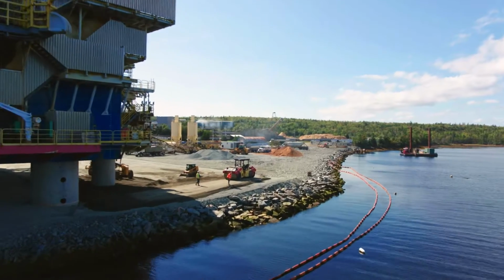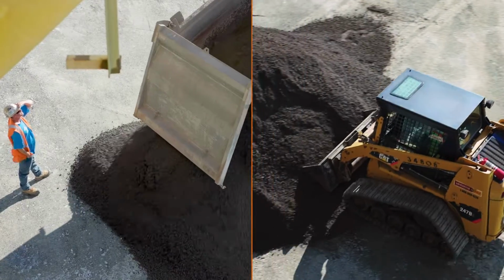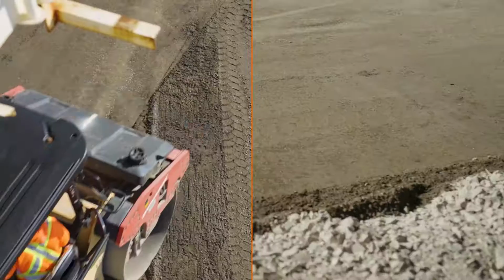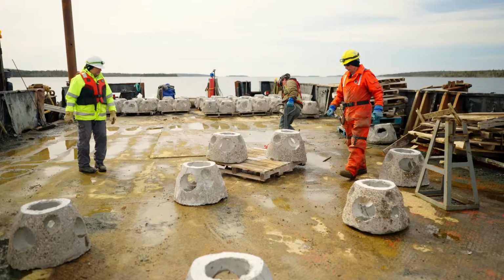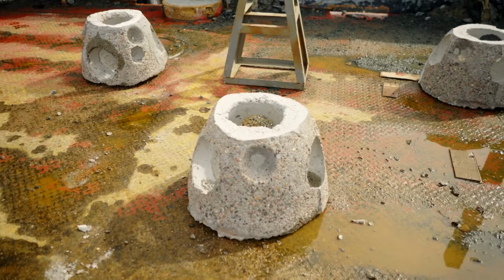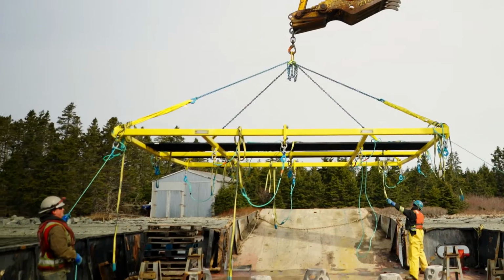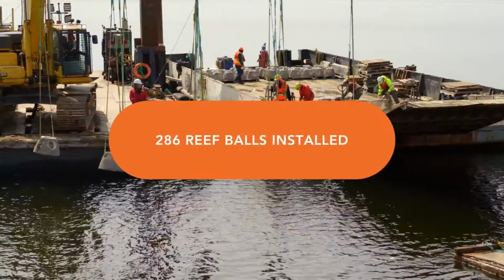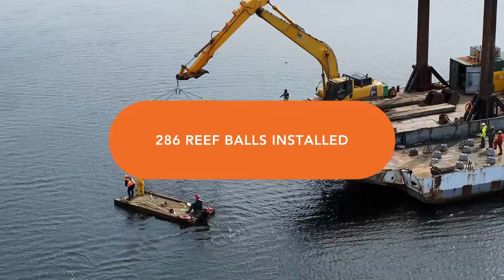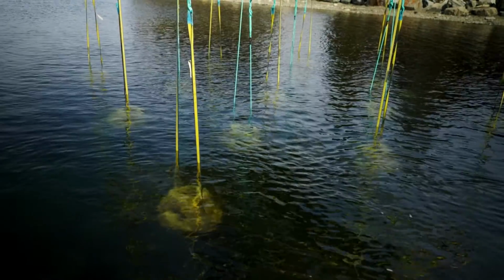The initial essential stage of site preparation was the installation of a concrete slab and drainage system that would ensure the containment and control of any environmental hazards. As an offset to the land created for this purpose-built facility, a partnership was formed with local First Nations businesses to construct and install 286 reef balls that would provide habitat for local fauna, like the Atlantic salmon.